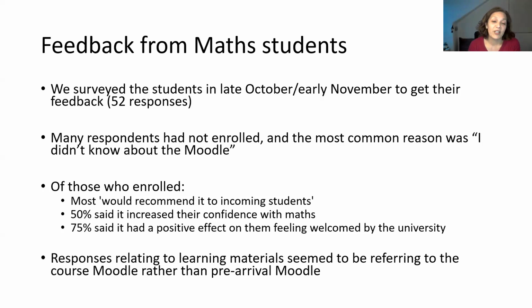It was really nice though that 75% said they felt more welcomed by the university. Glasgow University is huge, and our cohort of students is really large, so I do worry that they feel like no one knows they exist, or that they're feeling isolated. So it was quite a nice thing that they felt welcomed. Some of the responses about the learning materials seem to be referring to the Maths 1 course Moodle rather than the pre-arrival one, so that was not really all that helpful for us.